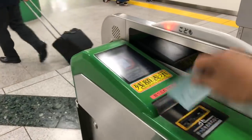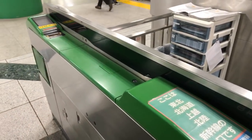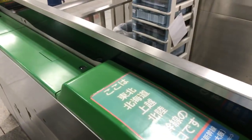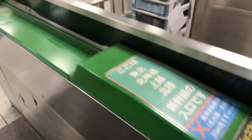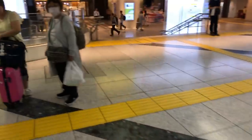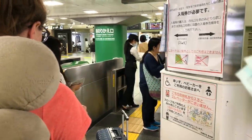You have to put both of them in here. Oh no, I messed up. I keep messing up! Go for it, Danai. It keeps telling me no! All of them? All right, I have another ticket. Eh? Why? All right, let's go get some help. This doesn't make any sense.